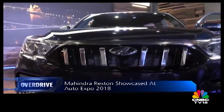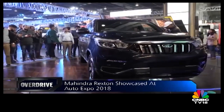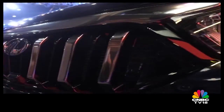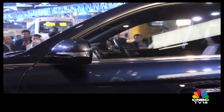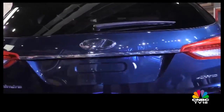Look closely though, there is no SsangYong logo on the grille. In fact, the grille is different if you know what the second generation of the Rexton looks like. This is the famous bucktooth grille because this is the Mahindra Rexton. They have dropped the SsangYong name. They have dropped all those badges that they had on the first generation model. It looks a lot cleaner now. It looks more premium, like I said, both inside and out.